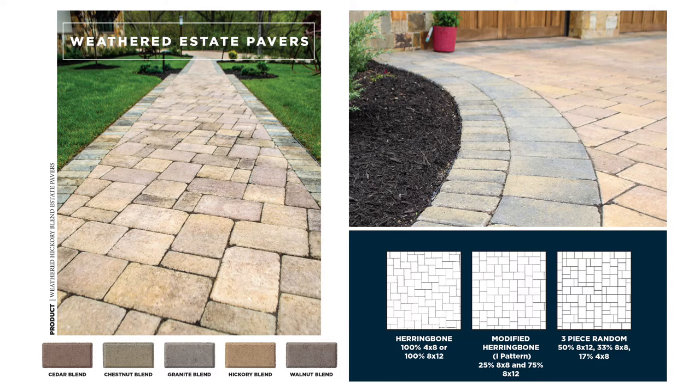So if you're looking at the herringbone pattern, you'll figure that using 100% of a 4x8 or 100% of 8x12, which means it's all going to be laid with rectangles. The modified herringbone, or I pattern, is a popular pattern with installers, and that's figured as 25% of your area in the 8x8 and 75% in the 8x12. If you want to go with the 3-piece random pattern, we have the recipe there at 50% 8x12, 33% 8x8, and 17% 4x8. The great thing about our pavers is we make our colors in the same colors as our other hardscape products, so it coordinates with our entire line.